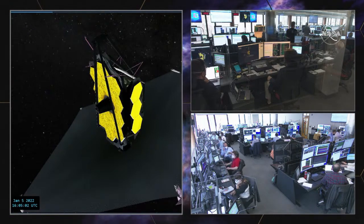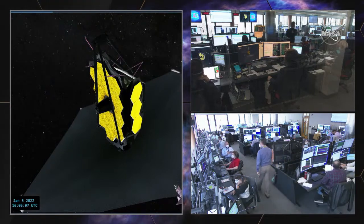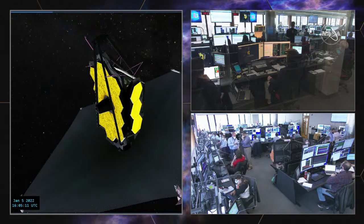So and OC, I can verify prop complete, and the DEU is in operate mode frame 14. Stand by for depth lead verification. Copy. Standing by.